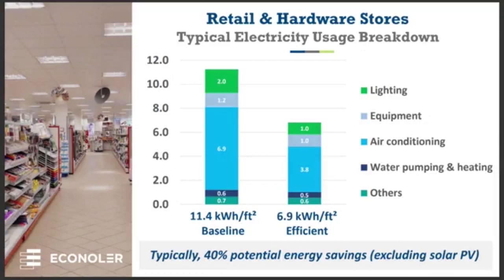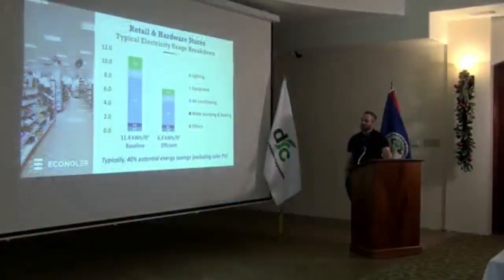And look at the electricity consumption. So you could have an energy audit and then compare your current electricity consumption to these sort of benchmarking values of baseline and more efficient retail or hardware store in this case.